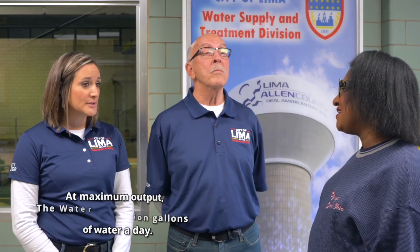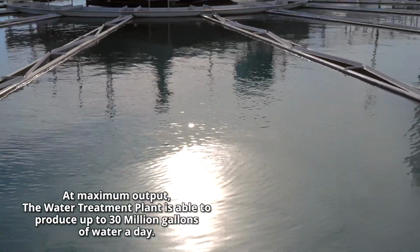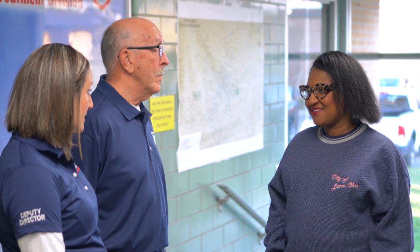So Mike, you mentioned a lot of water. Sarah, exactly how much water do we produce? We're able to produce 30 million gallons a day. Currently, we're running at about 15 million gallons a day. I'm going to turn it over to Tim Williams. He is the water treatment plant supervisor. He's going to tell us a little bit more about the process here.